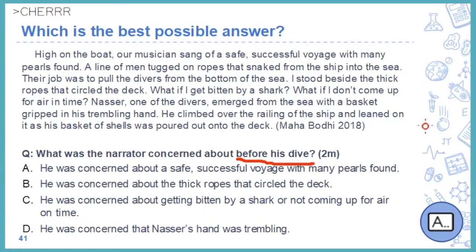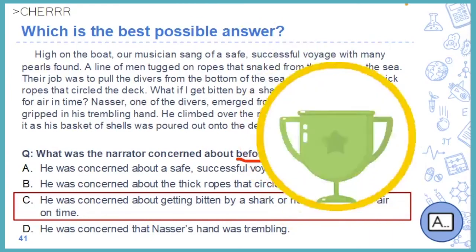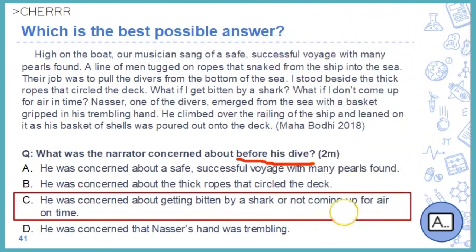Okay, no worries. All right, so all of you guessed the answer correctly. Well done. Good job. He was concerned about getting bitten by a shark. So it's this portion right there. Next.